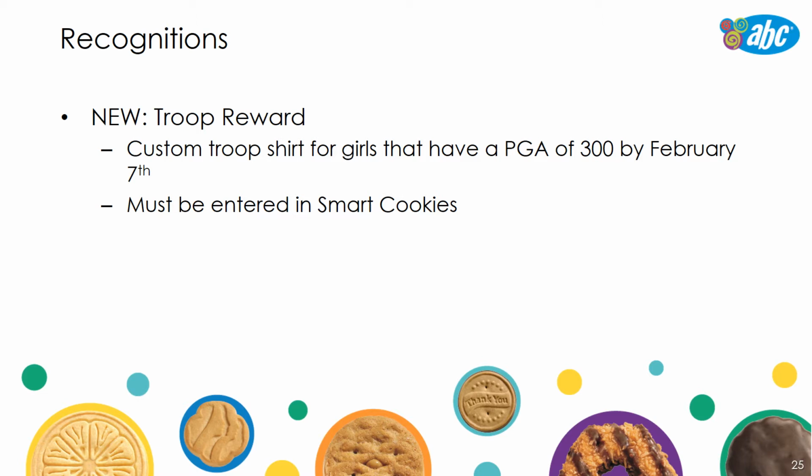New for the 2018 cookie program is a Troop Reward. A custom troop t-shirt will be given to each girl of a troop with a per girl average of 300 packages. Packages must be entered in Smart Cookies by February 7th with no exception to qualify for the Troop Reward.